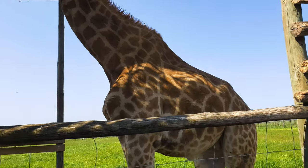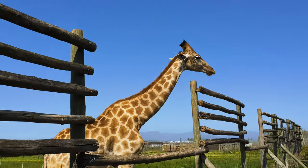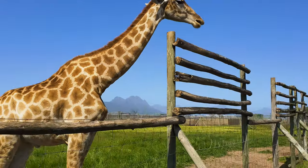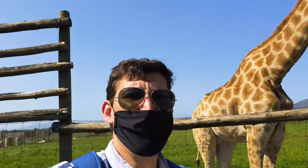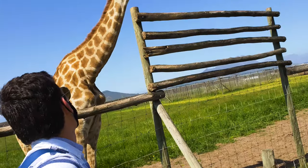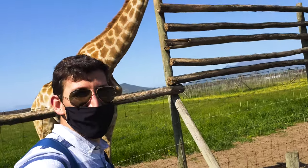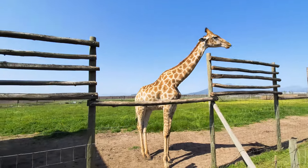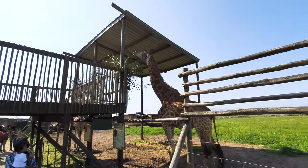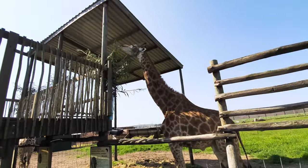Look how beautiful, those spots and colors. I'd like to see you standing next to a giraffe. Okay, let's see the comparison. Am I as tall as this giraffe? Not there yet. Oh, you're almost there. I'm almost there, halfway. So beautiful. Oh, so relaxed. He's chowing his leaves.